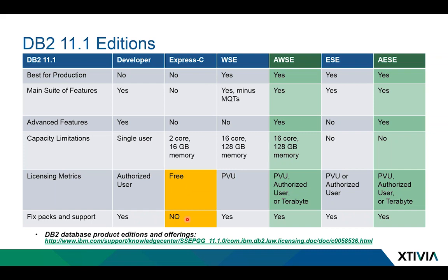You can still get use of a fix pack by installing the most recent code and moving to using that code. However, you also will probably only be able to get the most recent version of Express-C. You can't go back and get prior ones like you can the fix packs in the other editions. There are also some very severe capacity limitations for Express-C. For Express-C, we're looking at 2 CPUs and 16 gigs of memory as your limitations for what you can install and use that server on.